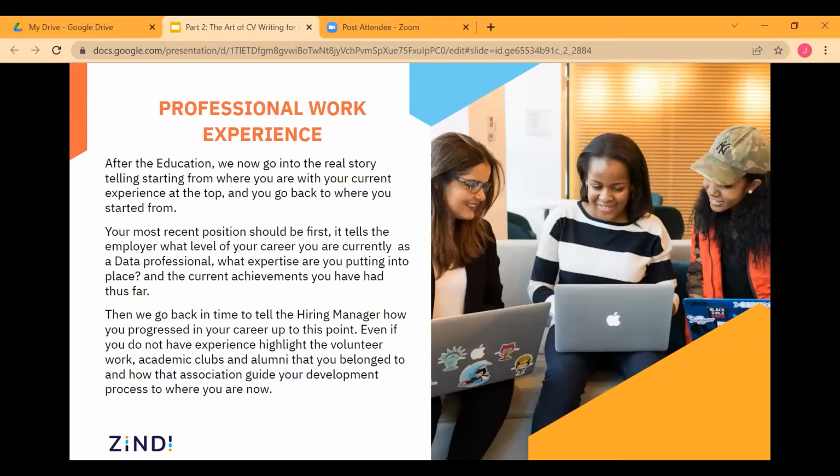It should give me, again, using the Wheat methodology, for every job: W for what exactly you do, H for how exactly you do it. So what systems do you use? What software do you use? What processes do you implement? And E, what are the eventualities? So by doing the task, by using that system, what does it eventually do?